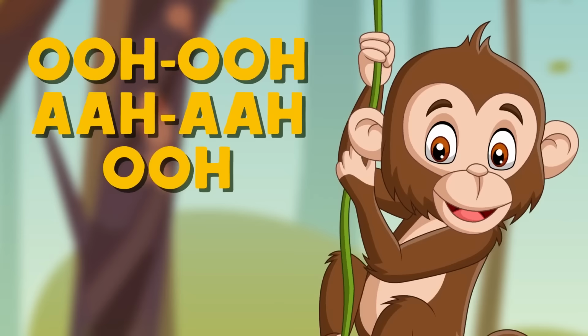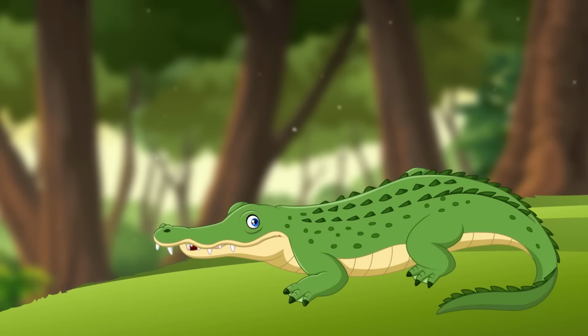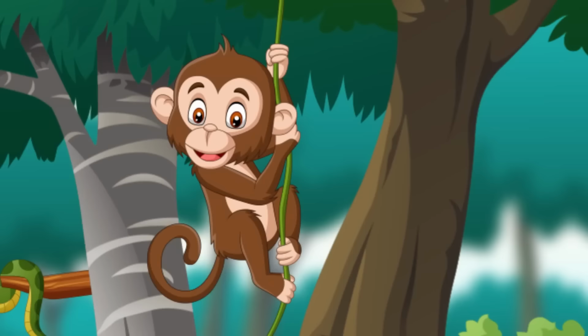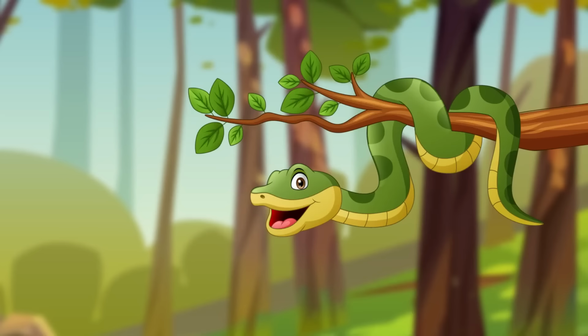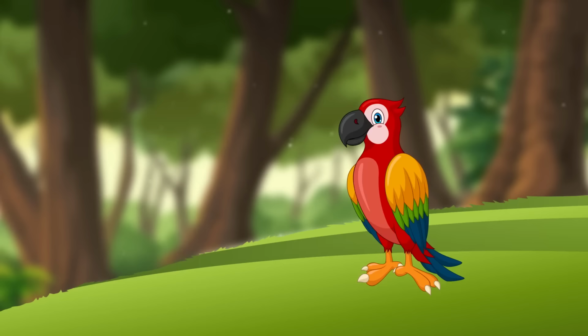Woo, woo, ah, ah, woo. What sound does the crocodile make? Snap, snap, snap. What animals can you find? Let's go on a zoo adventure. What sound does the owl make? Hoot, hoot, hoot. What sound does the snake make? Hiss, hiss, hiss. What sound does the parrot make? Squawk, squawk, squawk.